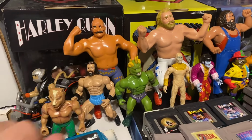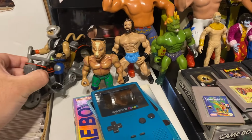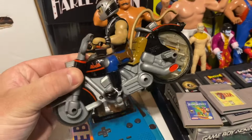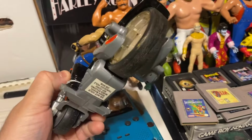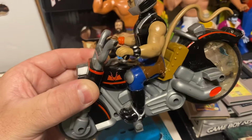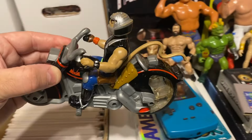So I'm really excited to add those, especially since they're really nice condition. And I also got the Biker Mice from Mars riding the motorcycle. Really, really cool. It's supposed to come with a ripcord that you stick in there and you pull the ripcord and he's supposed to ride his motorcycle.